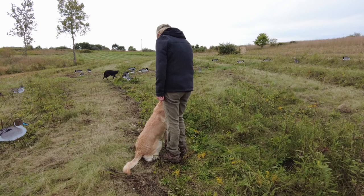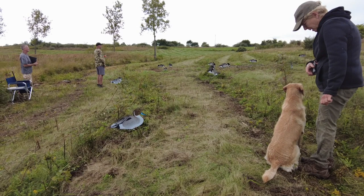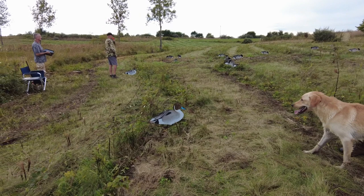After both birds are down and the dog is sent for the first bird, the judge at the honor position will release the honor dog, typically by saying honor dog released. At that point, the dog would be put back on lead and is no longer under judgment.